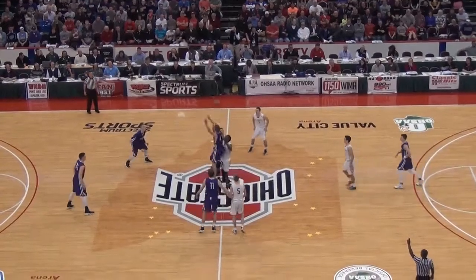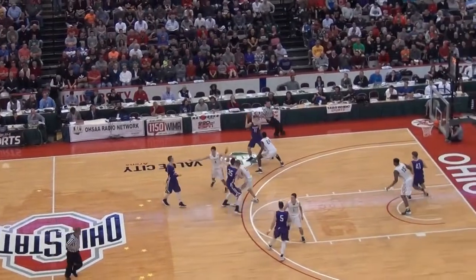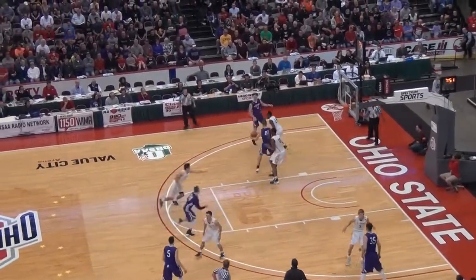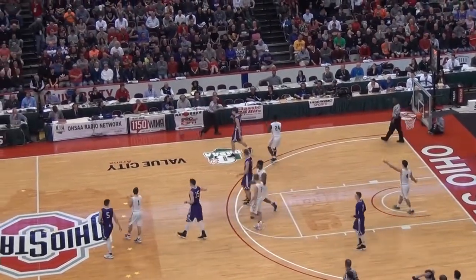Here we go. Ball in the air. Hill wins a tap, and Jackson goes to offense. Stanislawski on the left side to Pilata. Pilata now with a left-handed dribble to the baseline, nothing there. Good defense. Down Logan Hill in the middle. Kicks it back to Pilata. Tosses it out of bounds.